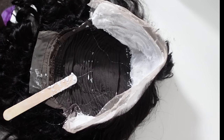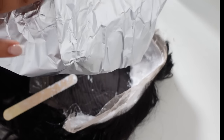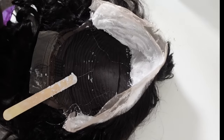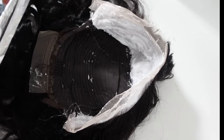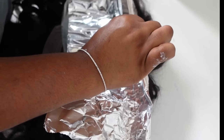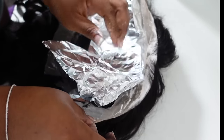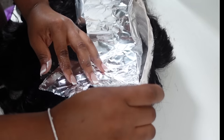Okay, now we are back. For some reason, I don't know how this happened, there was hair dye on this piece of foil. But anyways, I'm just gonna gently fold this up and place this foil gently. I do mean gently. Sometimes even this part can cause you to over push the bleach.